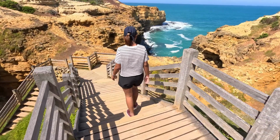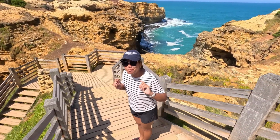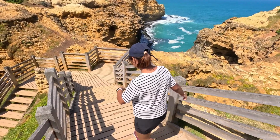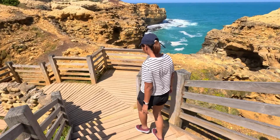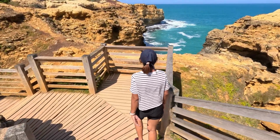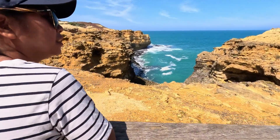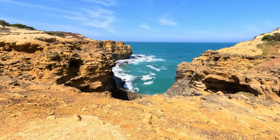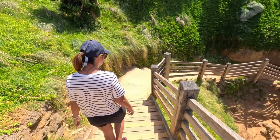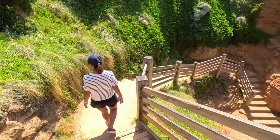Bunch of steps going down. Very beautiful. And not just one viewpoint, there are multiple viewpoints. Yeah, multiple viewpoints. Beautiful. There's another one coming up actually. Let's have a look at that. That's fantastic. So we go all the way down there. Let's go.